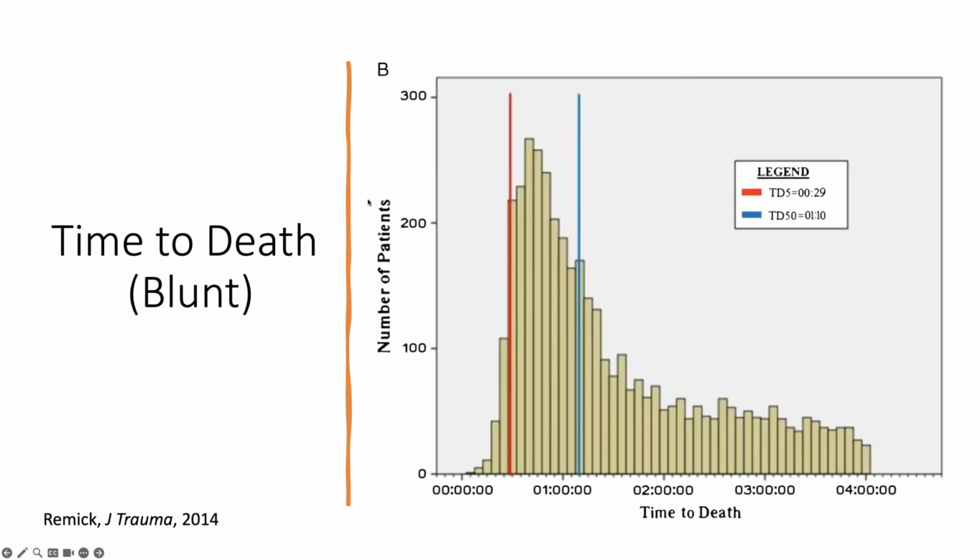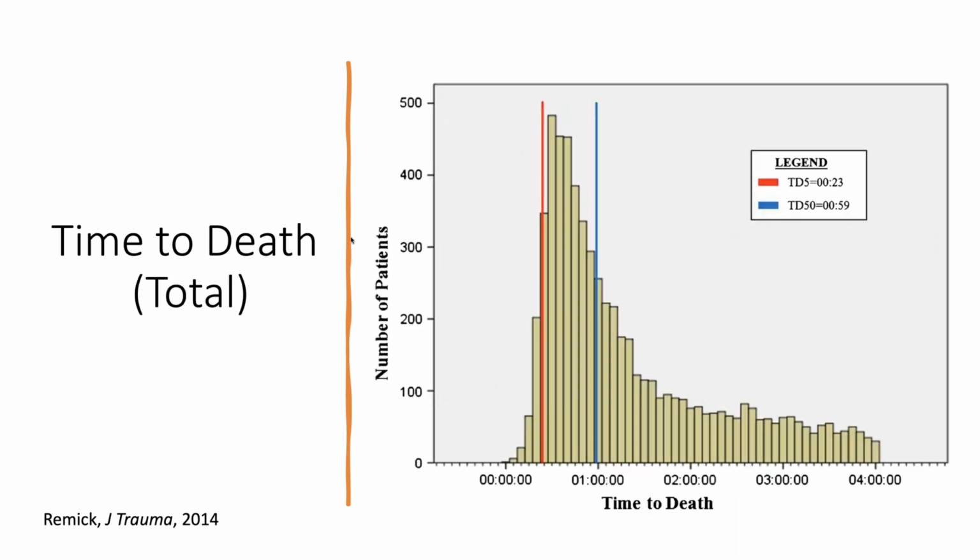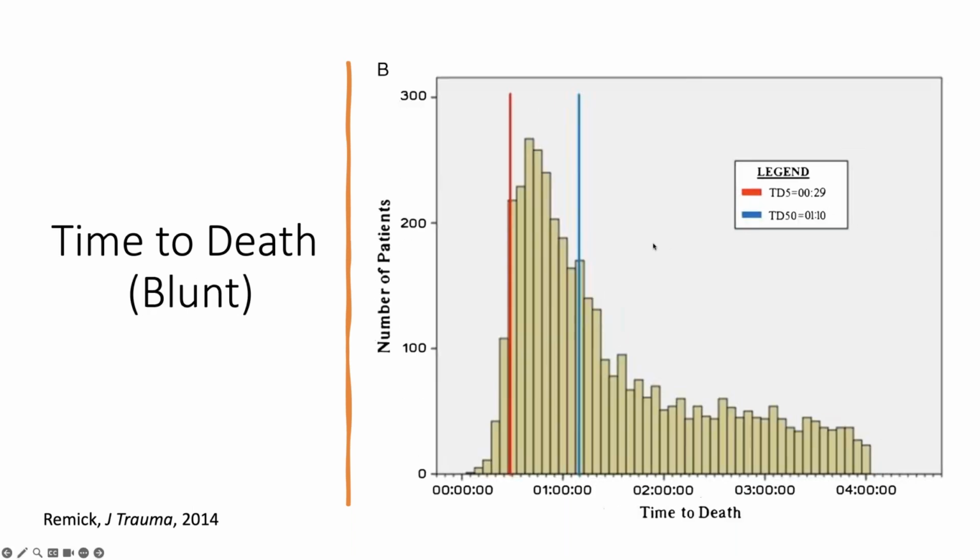If you look at just blunt trauma patients, so your vehicular accidents, your falls and things like that, again looking at just patients who died from hemorrhage, it took about 29 minutes for about 5% of them to die, and for 50% of them to die, it was about 1 hour and 10 minutes. Again, that's from time of injury to time of death. So if we were able to get them to surgery in less than 1 hour and 10 minutes, some of that 50% potentially could have been saved.